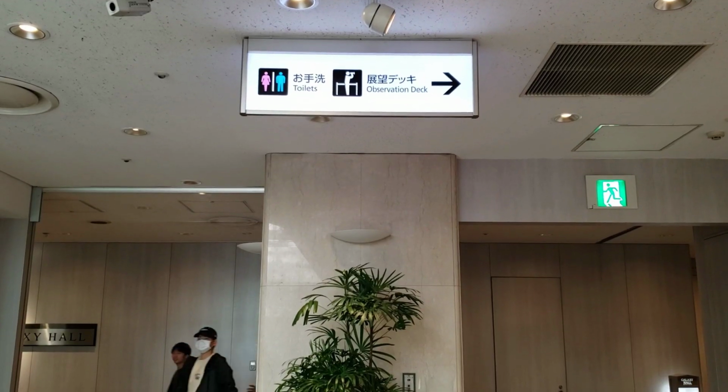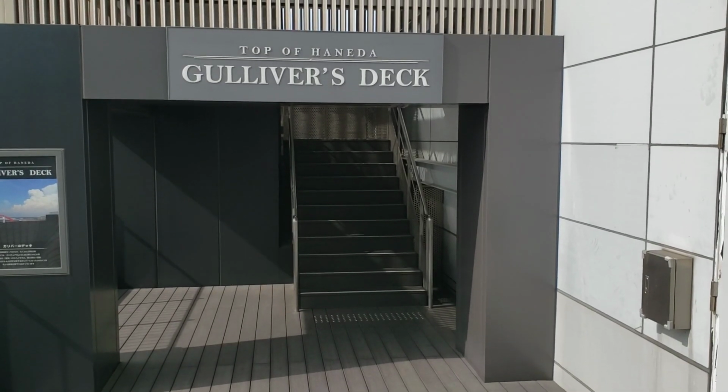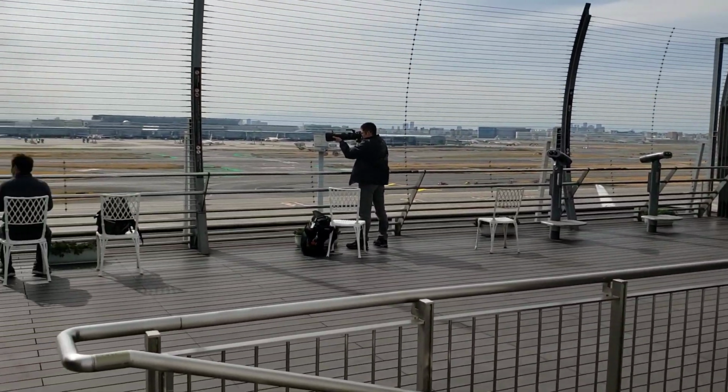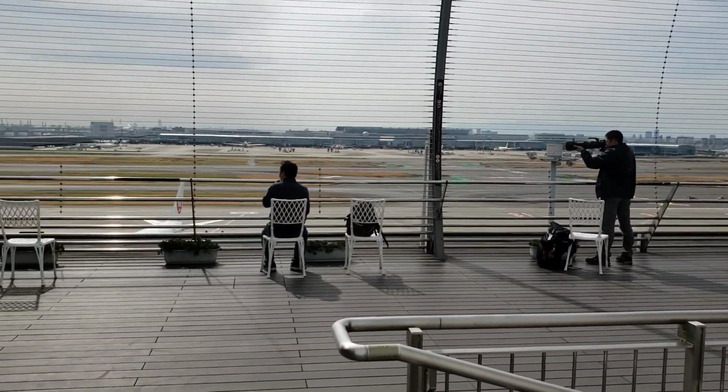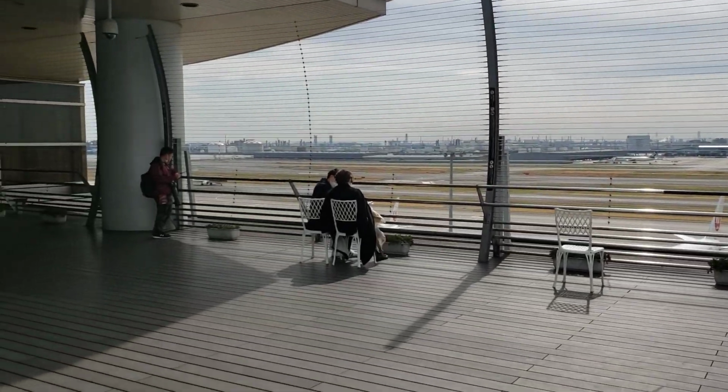The 6th floor is where you can access the outdoor observation deck. In fact, there's not just one, but 2 decks here, and on clear days, specifically in the winter or spring, you can get outstanding views of Mount Fuji with its white cap behind the international terminal.